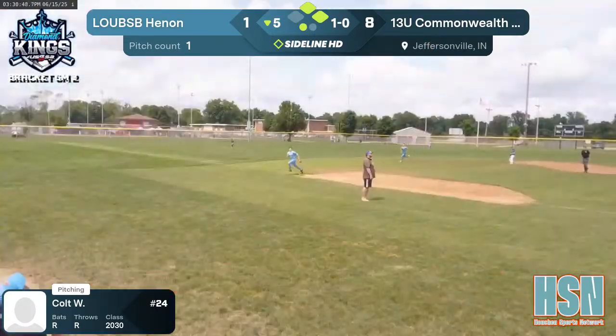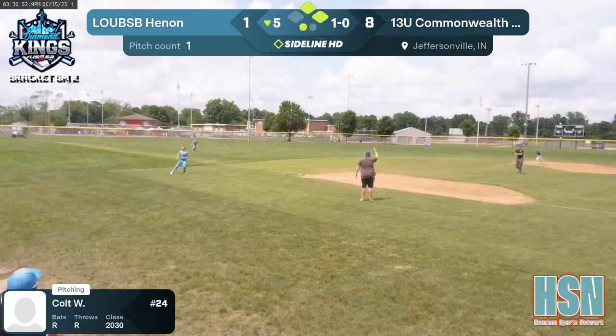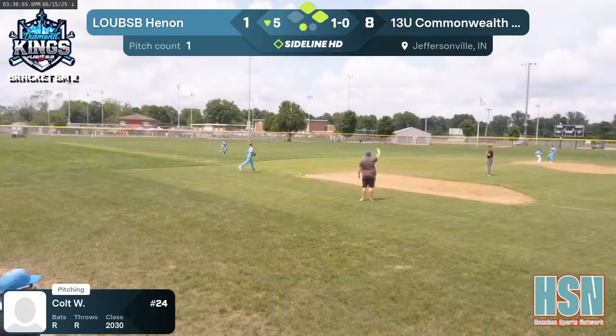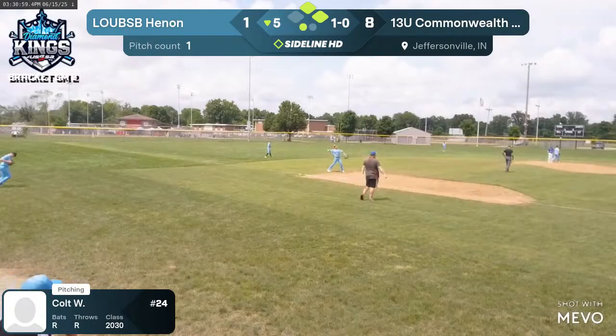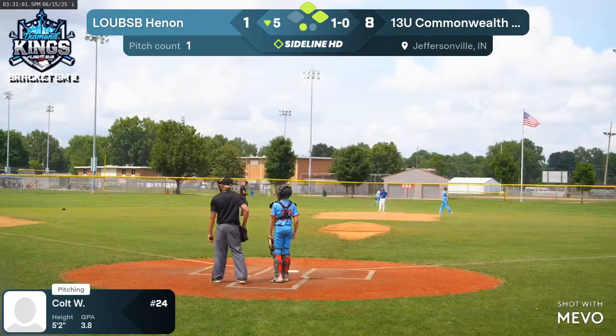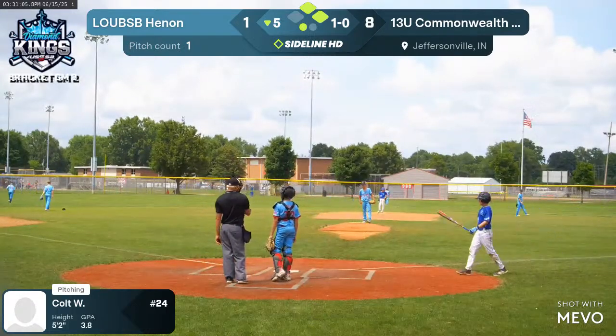Puts it in play. High fly ball. It's going to the left side. Is he going to catch it? Got him out. I don't think we could see it, but he's out. That was an out.